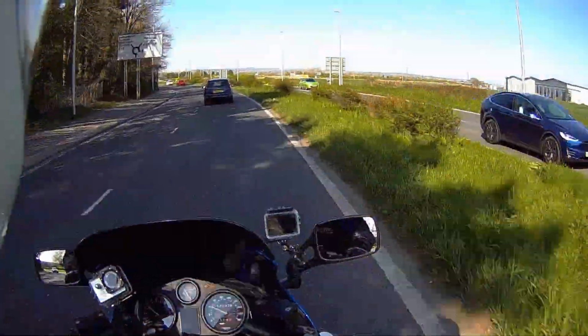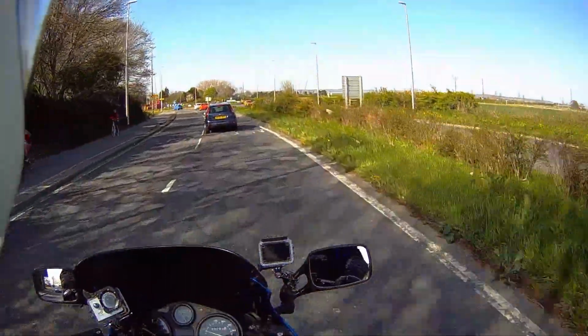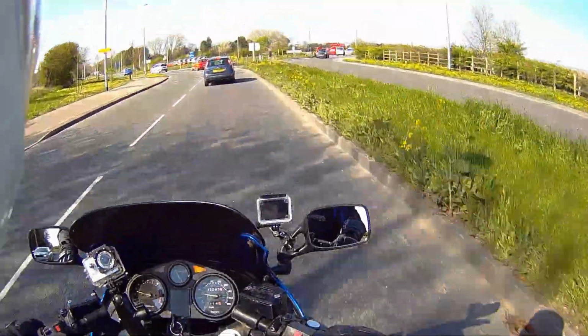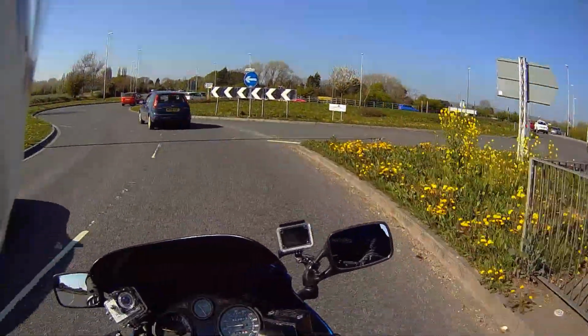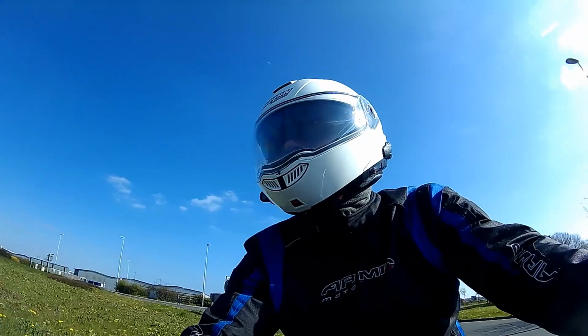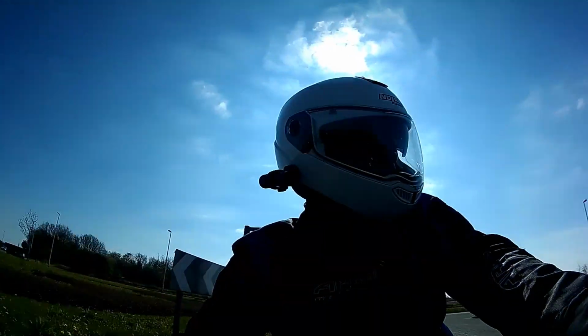Nope, today is the day of the oil and filter change on this beautiful machine of mine. I don't care if you don't agree that it's beautiful. I think it's beautiful, and that's all that matters. So I'm now just going to take it out for a very quick run.